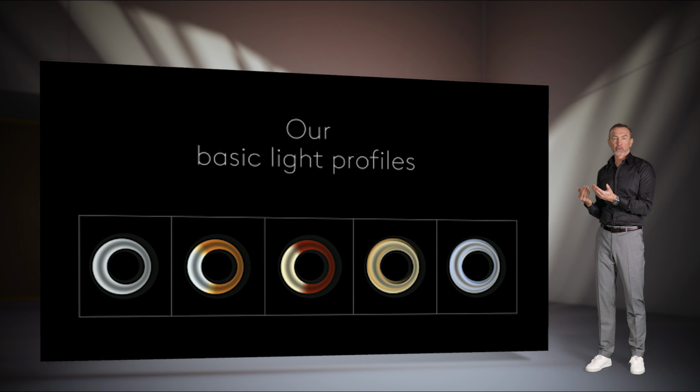on fulfilling certain requirements. And Dwayne Wegener will now explain you in detail what that means. So I'm really happy to hand over to Dwayne. And Dwayne, please let them understand what we want to achieve with the basic light profiles from Selux.